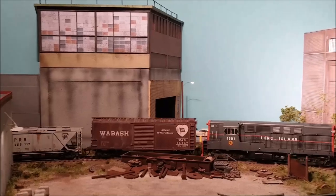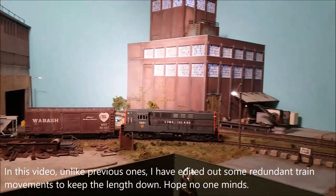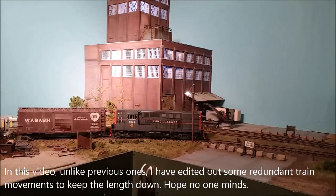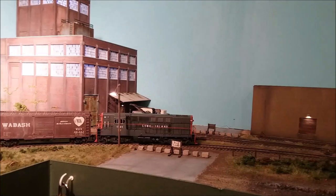Hello and welcome back to the Long Island Railroad Montauk Branch. In this episode, Extra 1501 completes its epic journey across the layout by switching Bushwick.